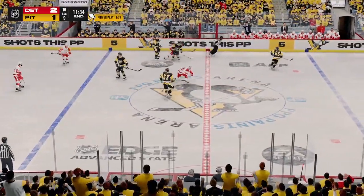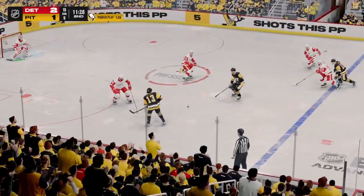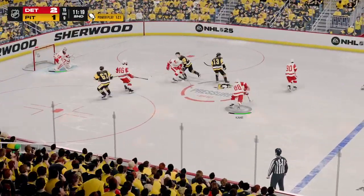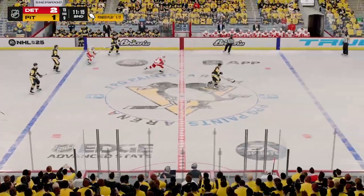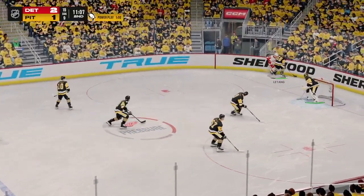Nice job to escape the zone. Scooped up on the wall by Carlson. Quick pass to Raquel. Takes a hit, he goes down to the ice and coughs up the puck. The top power play unit showing a little bit of frustration there as they weren't able to execute. No luck around the net.